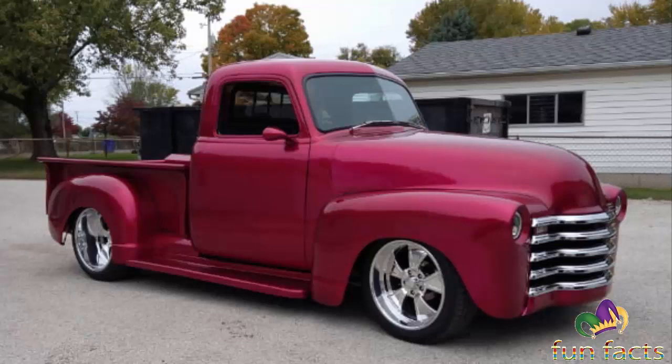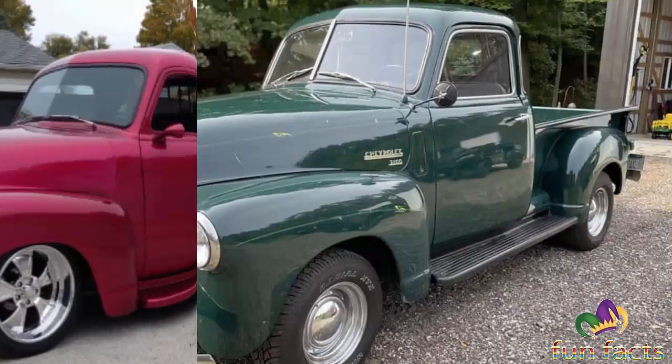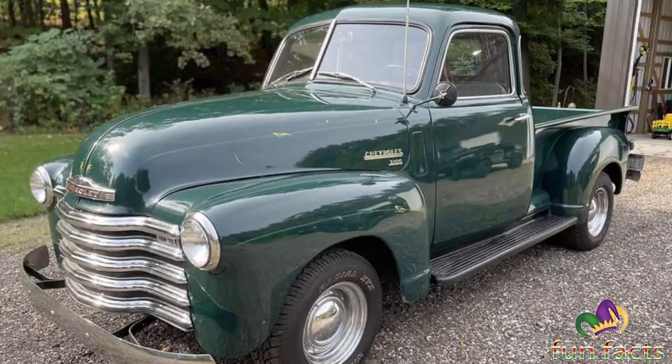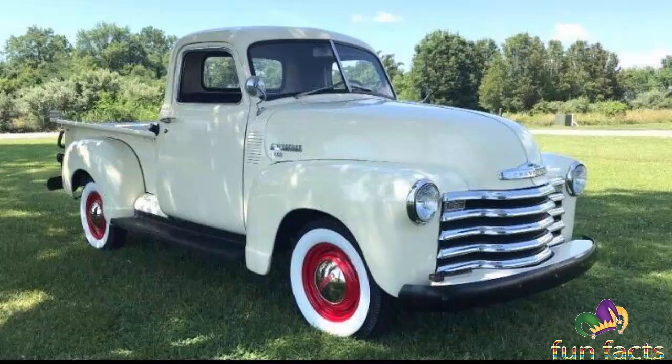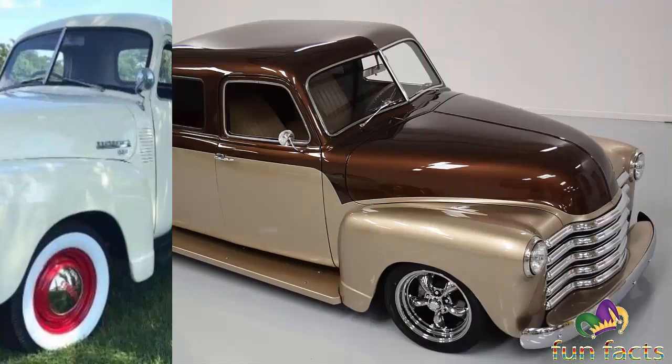This classic truck was the epitome of style and sophistication in the 1950s and continues to be a sought-after classic to this day. We'll take a closer look at the 1950 Chevrolet pickup truck and discuss its unique features, its place in automotive history, and some of the reasons why it remains so popular today. So, buckle up, and let's take a trip back in time to the golden age of the 1950 Chevrolet pickup truck.